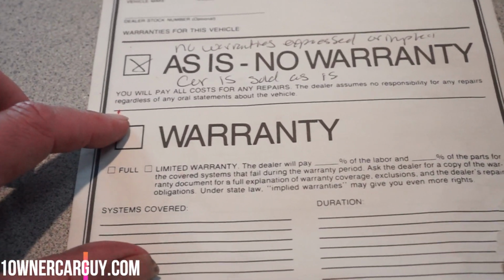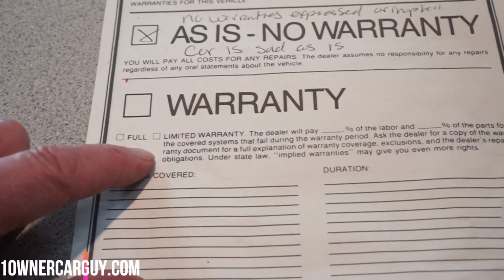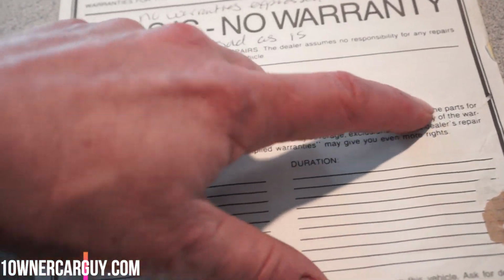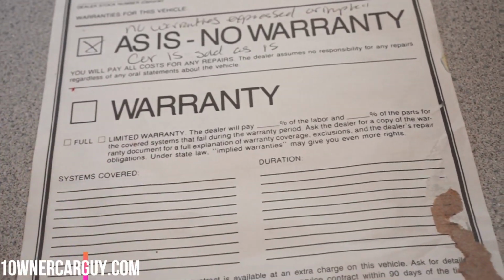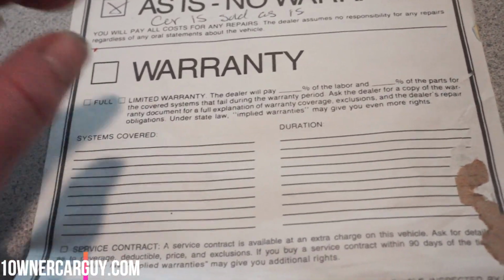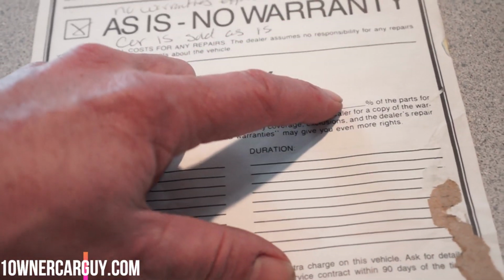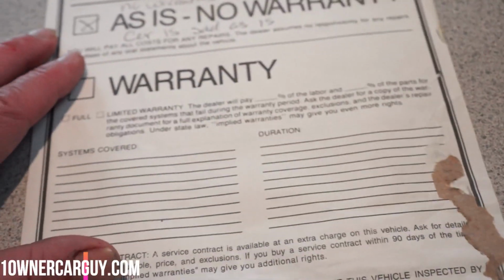Warranty. If this box is ticked, then you'll have to go into the full or limited warranty. And then limited, the dealer will pay blank percent of the labor and blank percent of parts. And most of the times, the most common warranty given, which really is not much of a warranty, but it helps, is 0% of labor and 100% of parts, or 50%, whatever you can talk them into.